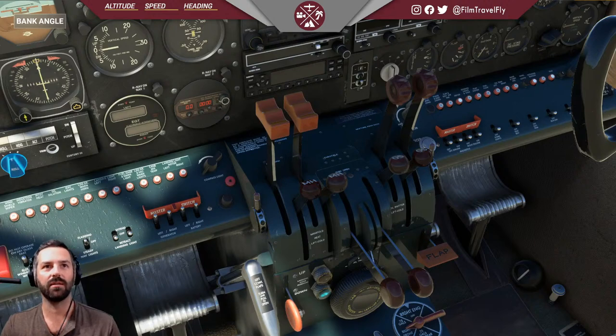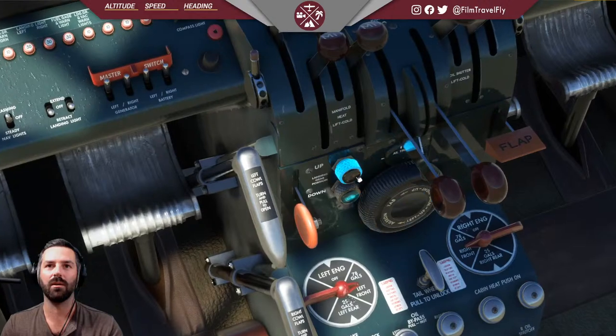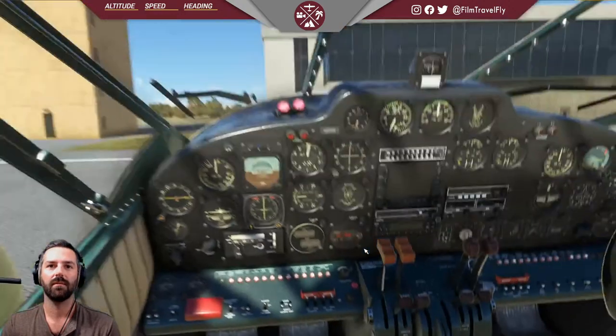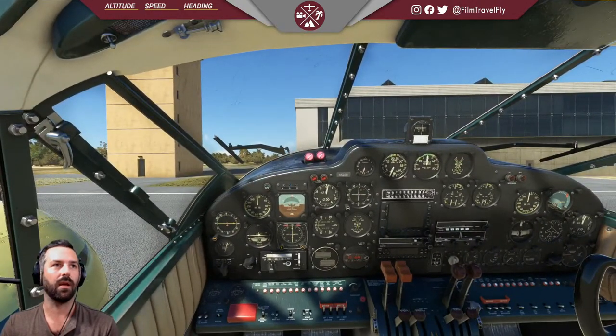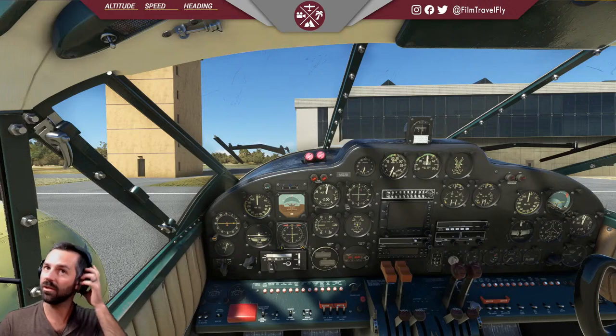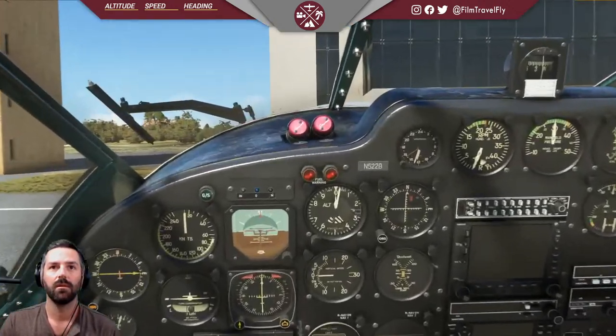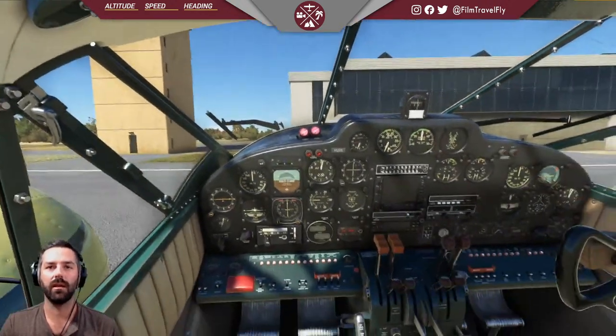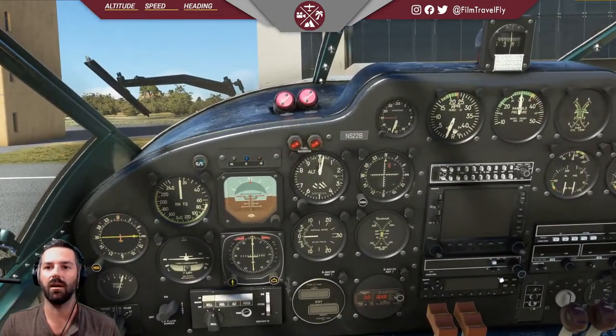Circuit breakers check. This is where we do a circuit breakers check. We can just check that our warning lights are working. We could just hit them and do a test for that. Okay. And then we would just pretty much check our lights. Make sure we're good. Make sure they're working. And we can also set our altimeter. So let's go ahead and set our altimeter.